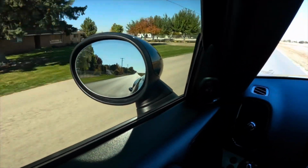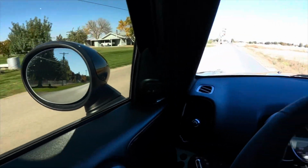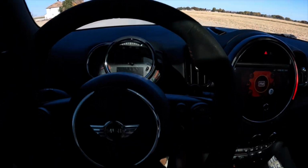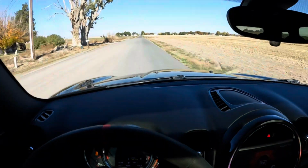Side mirrors look good. They're shaped pretty entertainingly. They're kind of like ovals. The rear view mirror does a good job too, because this vehicle is only about 14 feet long. Overall though, visibility is pretty good.